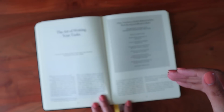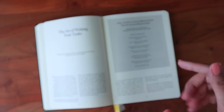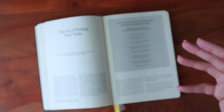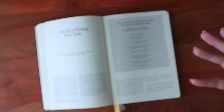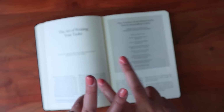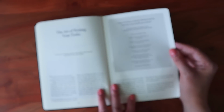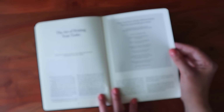But when you get down to it, you have to actually search for the images, the quotes. So it should be brought down to smaller tasks. So task 1 could be rewritten as find necessary images, right? This is how you create flow. So you have a clearly defined task list. How do you actually get it done?